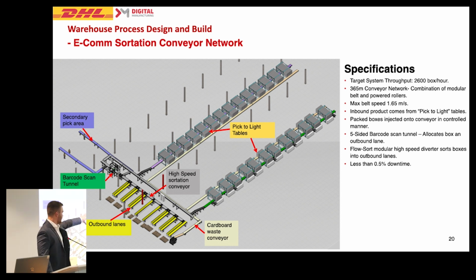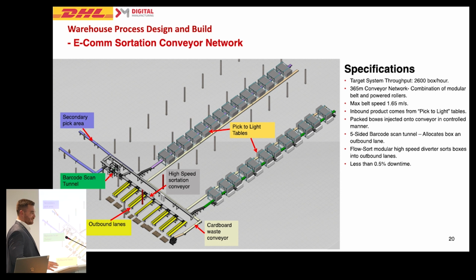And there's a whole cardboard waste lane as well for dealing with cardboard. The amount of cardboard waste is one of those things people really underestimate, but it is one of the big things. Everything comes in a box, and those boxes need to go somewhere. So, high-speed sortation line.